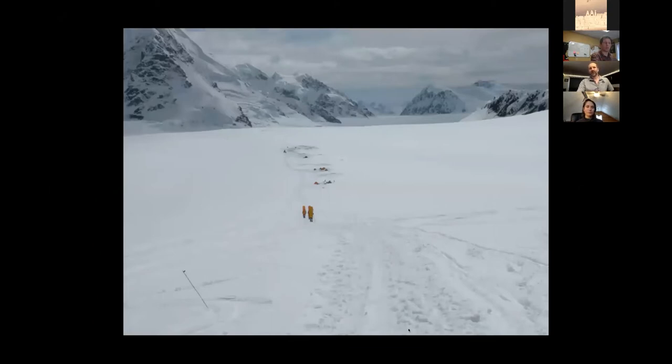So you can imagine that this group right now is carrying their sleds on their backs back to Camp 1. These climbers that you can see in the foreground are walking down Ski Hill at this moment, and you're looking down the Kahiltna Glacier. The southeast fork of the Kahiltna is where my cursor is moving at the moment.